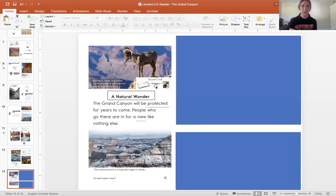All right, I see I have a new heading here, but it's also in a rectangle, which means I'm going to have to use a strategy to help me figure it out. I see the sound it out strategy here. Well, I know this is sight word n, at, nat, natural, a natural wonder. Well, I know people say the Grand Canyon is a natural wonder. That means a wonder that's natural, it's not man-made. A natural wonder.